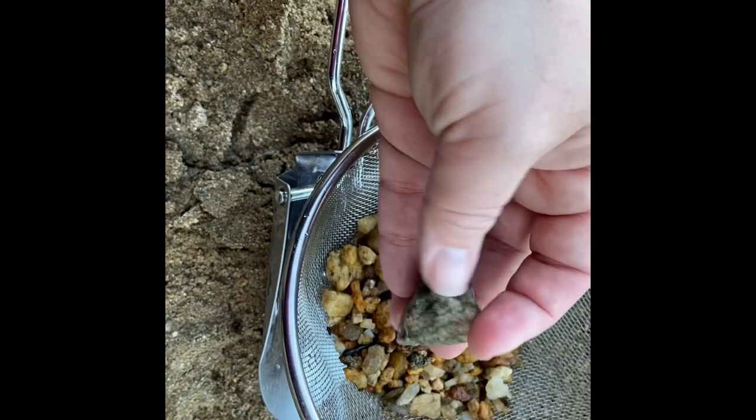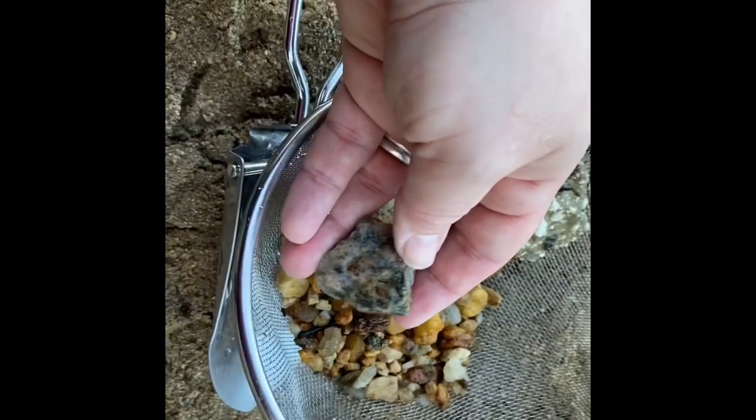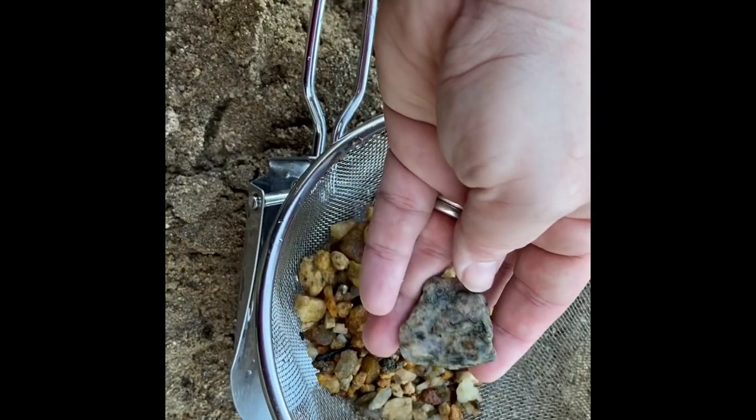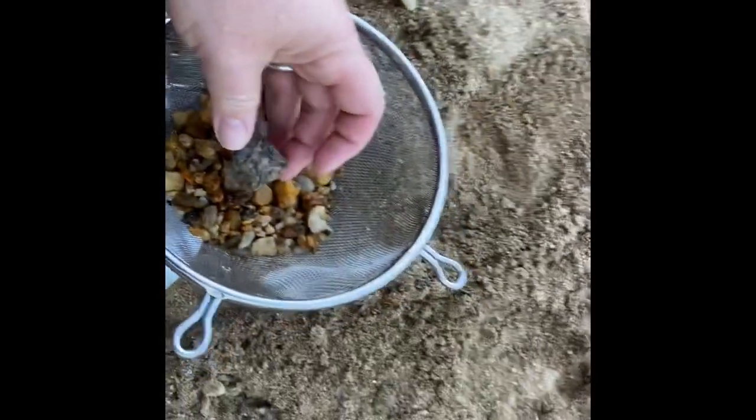When you Google North Carolina and emerald, it'll show you anything from these fantastic emerald specimens to weird stuff that just looks like these weird metamorphic rocks like this one.